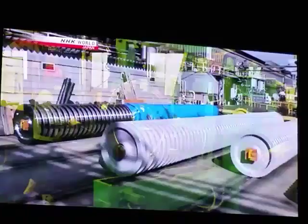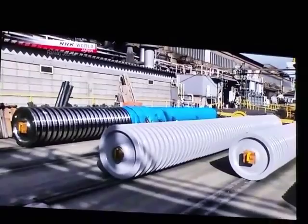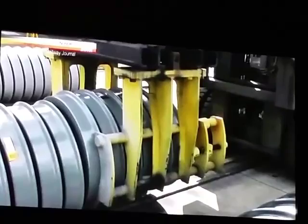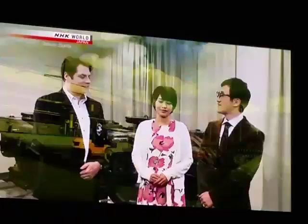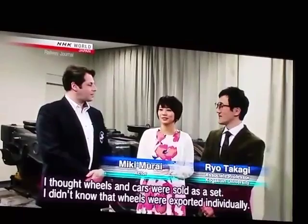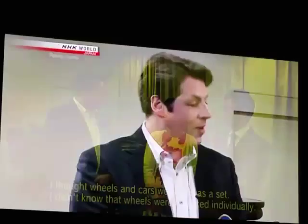This manufacturer produces more than 200,000 wheels a year, while its affiliated company in the US produces a further 300,000. Between them, they currently manufacture approximately 10% of the world's train wheels. And actually, in 2009, I heard that more than 7,000 Japanese wheels were ordered for Germany's high-speed ICE.